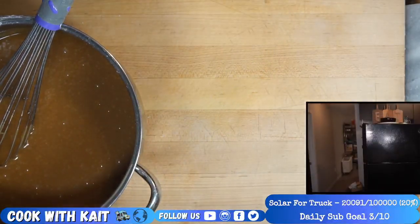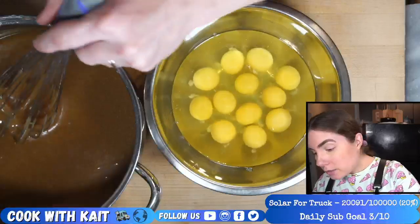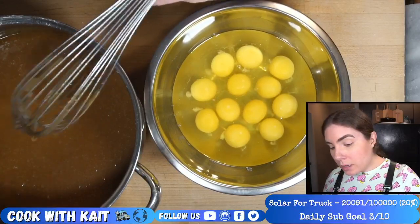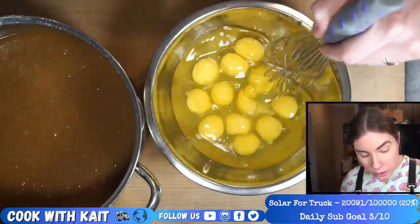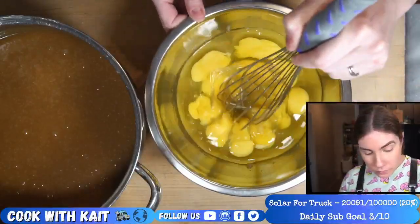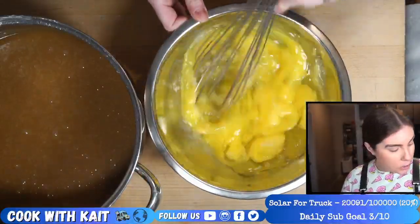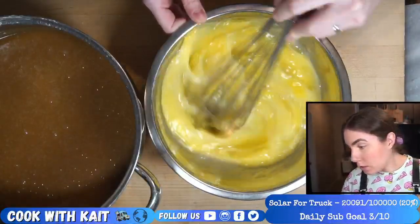So then, last ingredient to go in here is just our eggs. So just take our whisk, tap it off. We're gonna whip the eggs up now and then add them to the sugar. And then we can start to pour the sugar into the pie tins. I usually measure the nuts out first and put them in the pie shell, and then I pour the filling over top of it.